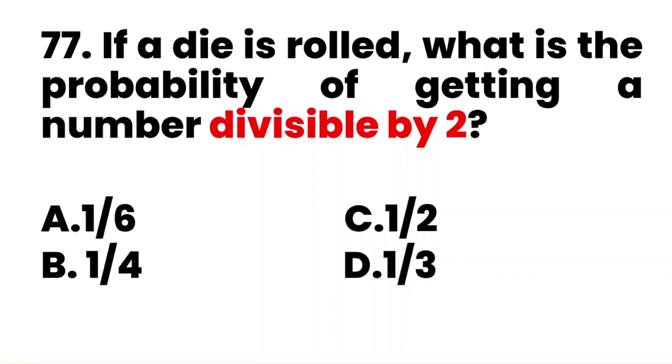So, the answer is letter C, 1 over 2 or 1/2 chance. So, this is a die, right? The plural of die is dice. So, there is 1 out of 2 chances that when you roll a die, you can get a number that can be divided by 2.